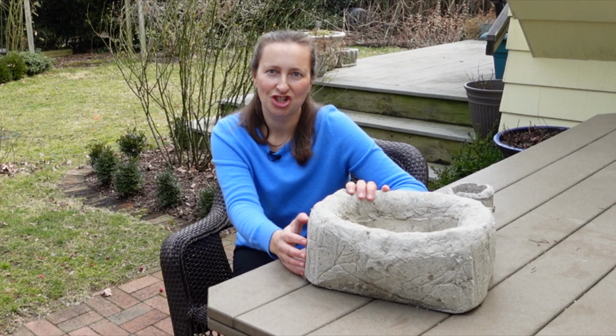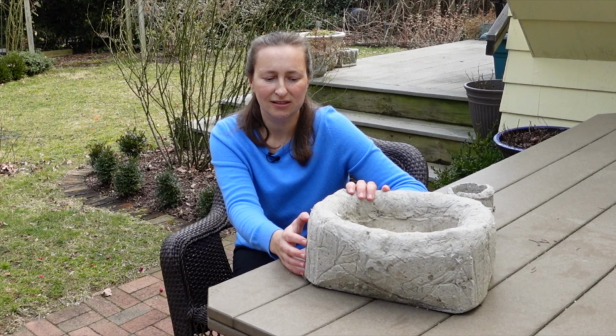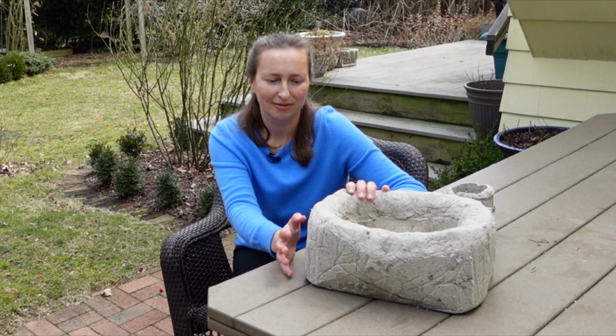So you know what I'm going to do? I'm going to put it in the shade for a week or two, and we'll start covering it with yogurt, or maybe not yogurt, you know. I probably will use the plant food, and hopefully all sorts of lichens and algae will come and start growing here, but we will see.